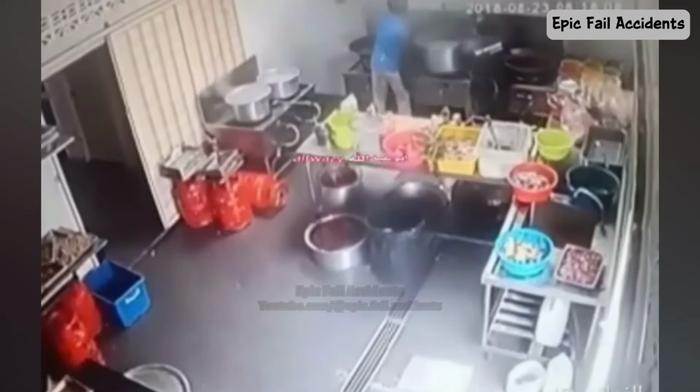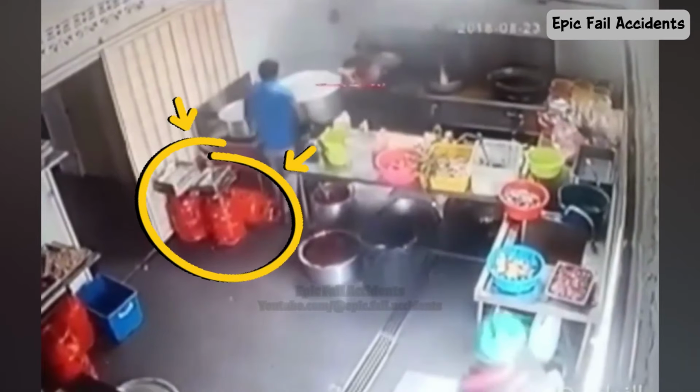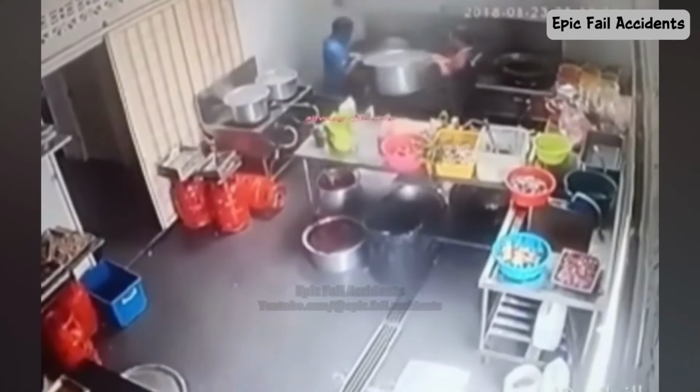In this kitchen, two men are carrying a pot that is still boiling, just taken off the stove. While they are busy, one of them trips over a poorly stored gas bottle, and in an instant, the situation spirals out of control.